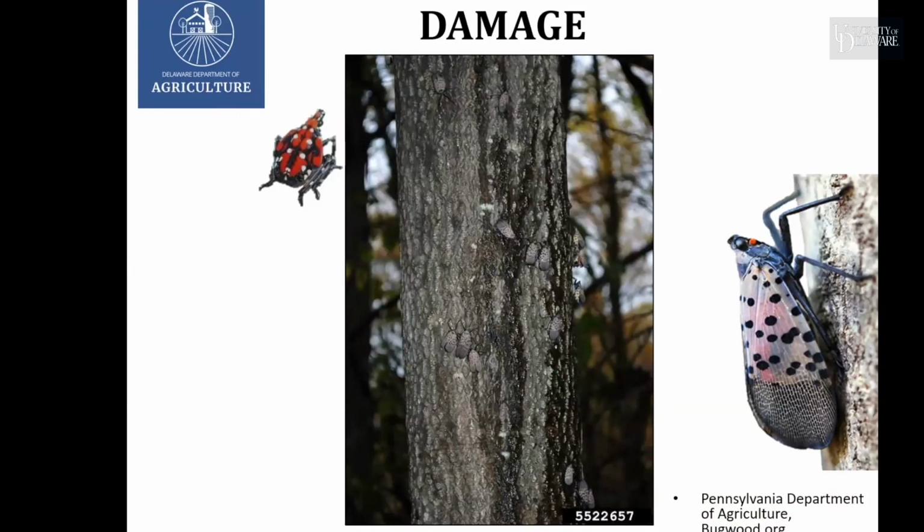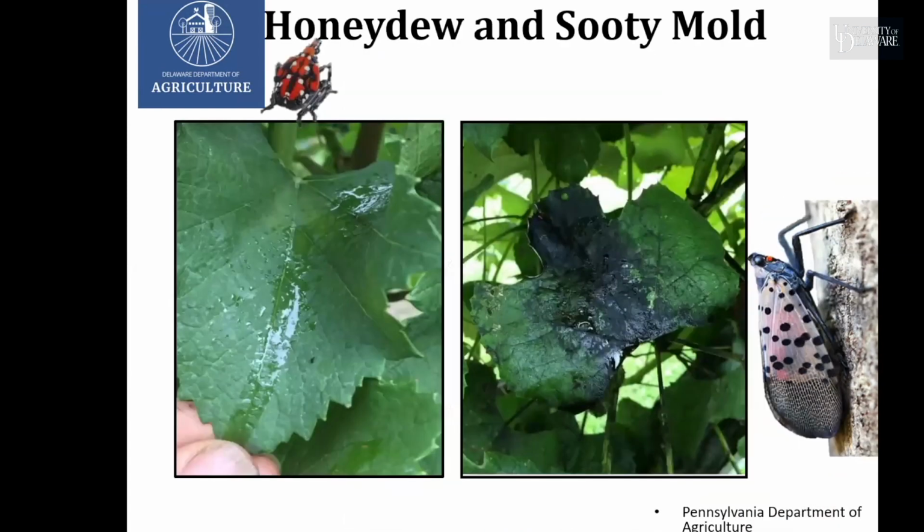The damage that they cause: they are piercing, sucking insects, so they'll be sucking the juices from the trees, and you can see this is a tree of heaven with some adults on it, and it's just oozing sap down the trunk, and they'll create honeydew.